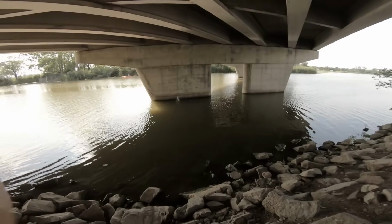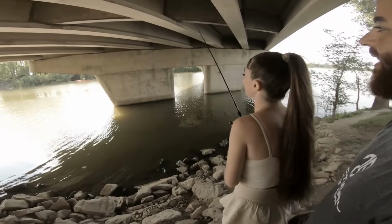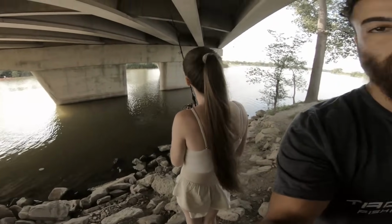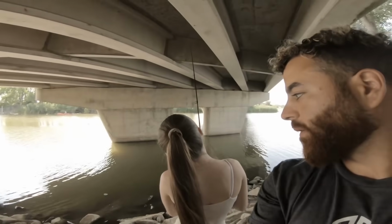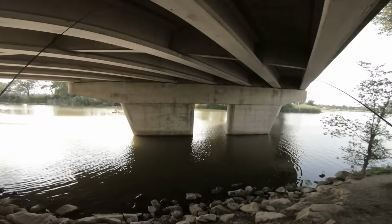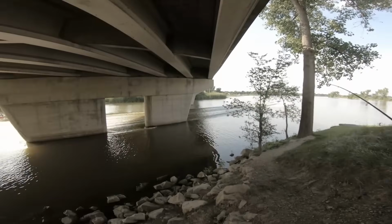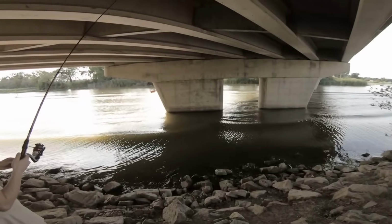There it is! Bang! Almost banked it off the wall, but that works. Alright, now tighten your line and you know what to do from there. Yeah, keep it going. And that, my friends, is how you teach a beginner fisherwoman how to rig and cast. Well, thanks, guys. Scared every fish away.